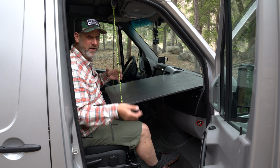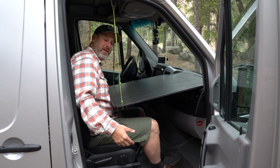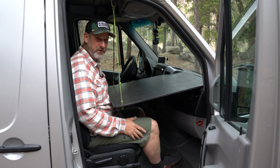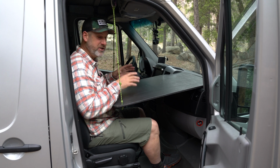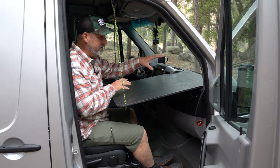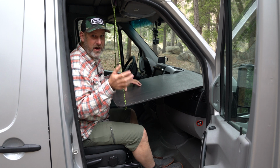When I'm ready to get to work, it's really nice that I have this Mercedes seat. I can slide it forward, I can raise it up and down, I can make the back tilt forward or backwards, and it really allows me to get in a nice ergonomic position to be able to work. I find it really handy that I can leave my computer set up. The only time I'll take it down is if we have to drive somewhere.